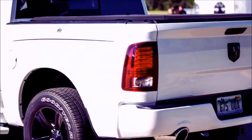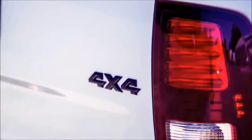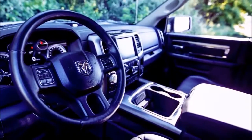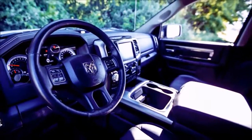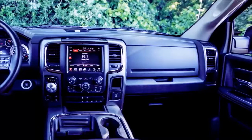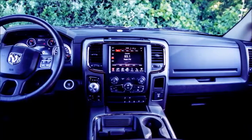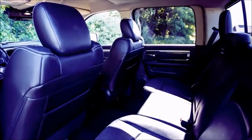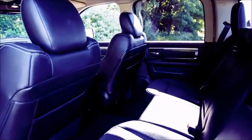We'd also add 4-corner air suspension, $1,715, premium cloth bucket seats, $295, limited slip rear differential, $435. Altogether, our Ram 1500 Bighorn Crew Cab costs $49,345.